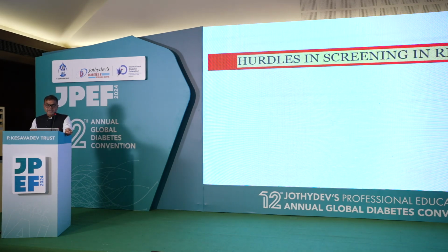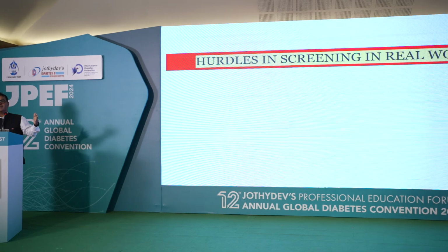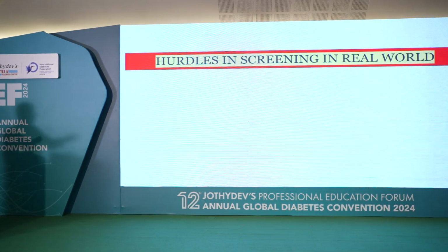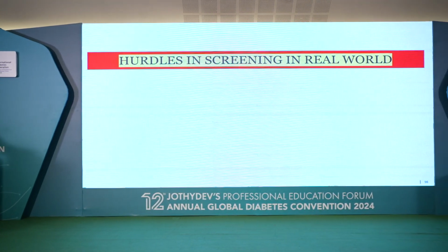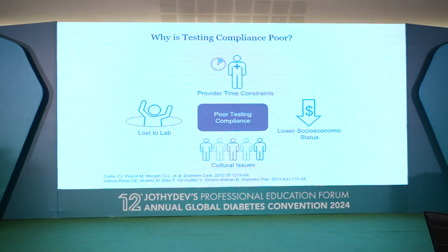But there are hurdles in screening in the real world. There are problems. People are not knowing, the awareness is poor, and CKD can be detected as early as just by doing a point of care testing. But there are hurdles, even if it is so easy. One is that compliance is very poor. Even if you write a patient a urine albumin creatinine ratio and send them to a clinic or a lab, they may get lost. They may not come back to you for the report. That's number one. Then definitely the cultural issue.